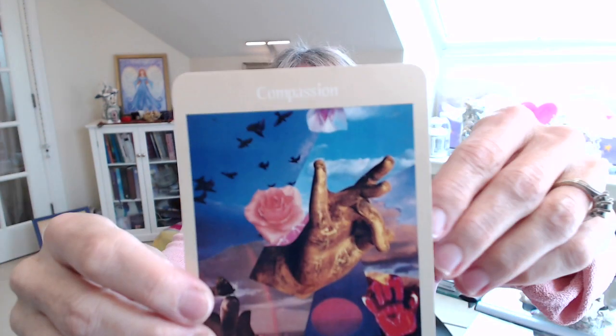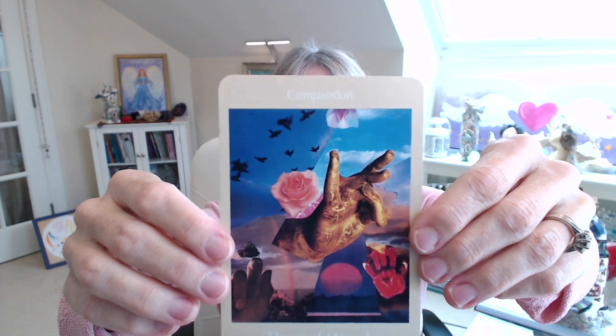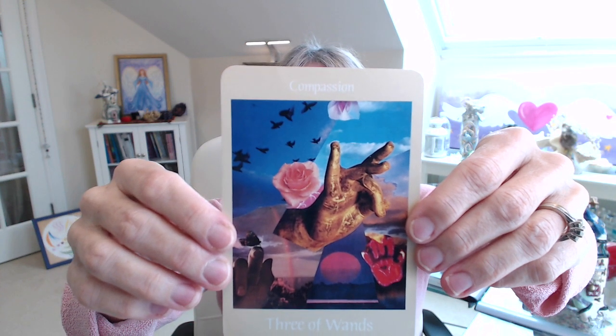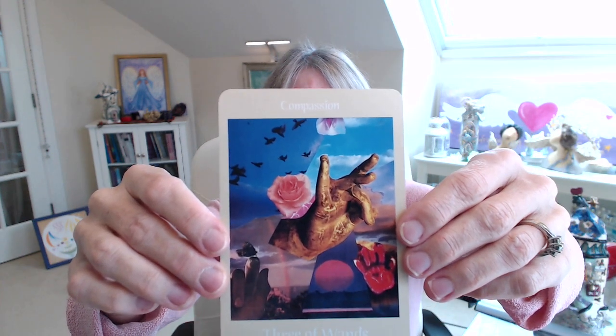So let's see what card you get as well. Kind of excited. Ooh, you get the 3 of Wands. So this is compassion. The 3 of Wands is compassion. So see what's in that card, see what you are most attracted to in the card, and then ask yourself, what does that mean?